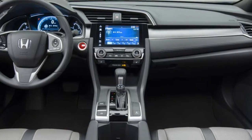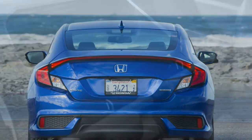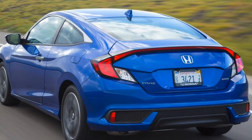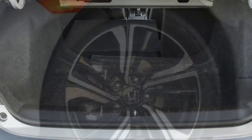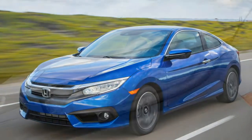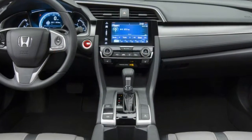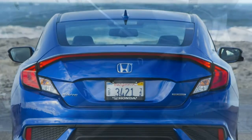2016 Honda Civic Coupe specifications. On sale: March 2016. Price: $19,000 to $27,000 estimated. Engines: 2.0-liter naturally aspirated 16-valve I4, 158 horsepower at 6,500 revolutions per minute, 138 lb-ft at 4,200 revolutions per minute; 1.5-liter turbocharged 16-valve I4, 174 horsepower at 6,000 revolutions per minute, 162 lb-ft at 1,700 revolutions per minute. Transmissions: 6-speed manual, continuously variable. Layout: 2-door, 5-passenger, front engine, FWD coupe.